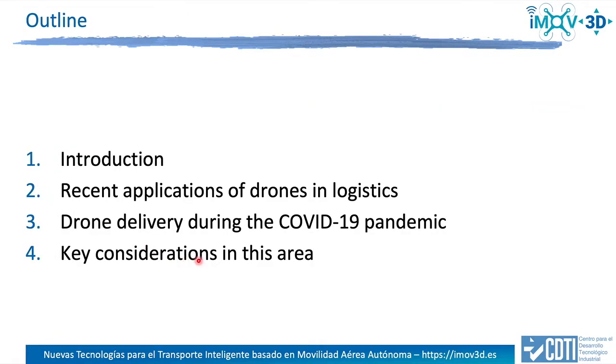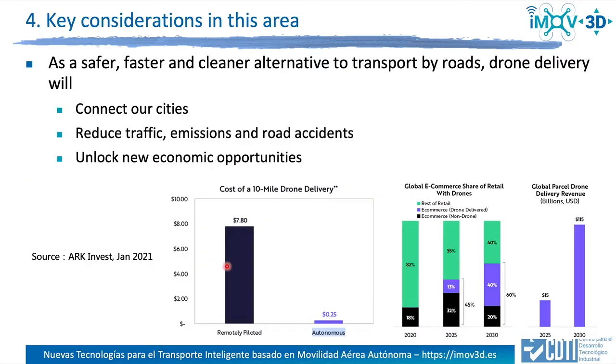Finally, we will conclude this presentation with some key considerations. According to the different examples shown before, drone delivery is a safer, faster, and cleaner alternative to transport by roads to connect our cities and reduce traffic emissions and road accidents. It is unlocking new economic opportunities, and we have an example in the plots below.